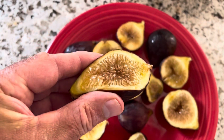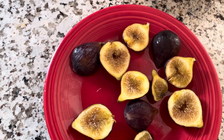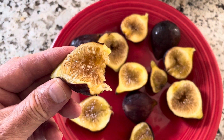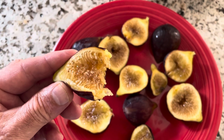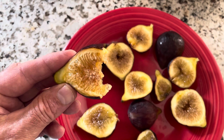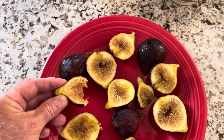Look at that. Let's see if we can get brown sugar or maybe even maple syrup this year. Oh my. This is such a good fig. I'm getting brown sugar and maple syrup on this one right here. Wow. Nice and jammy. Wonderful, wonderful skin. It's a sweet skin. Not much seed crunch. Oh, it's a delicious fig.